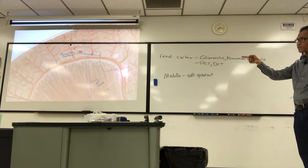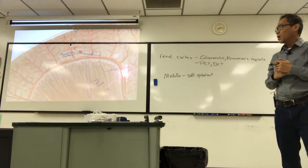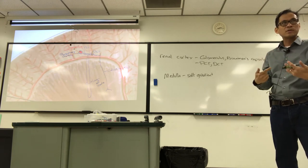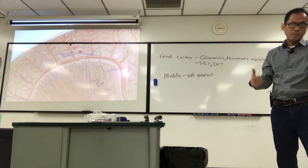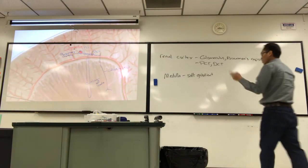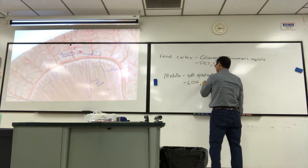But that's where you have nephron loop and collecting duct. Those structures, because of that salt gradient in the medulla, when you force a watery fluid through a salty medium, it's easy to pull water out by rules of osmosis. That'll help concentrate the urine. So the medulla has a salt gradient, but you've got the LOH, loop of Henle, and we have collecting duct.